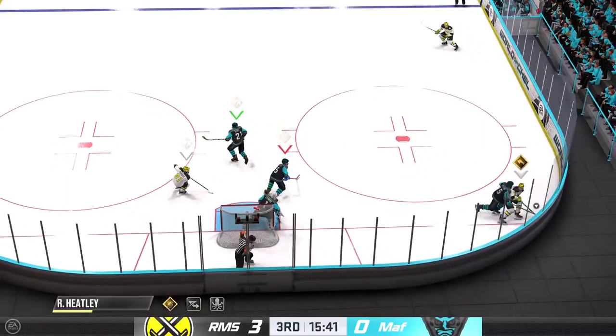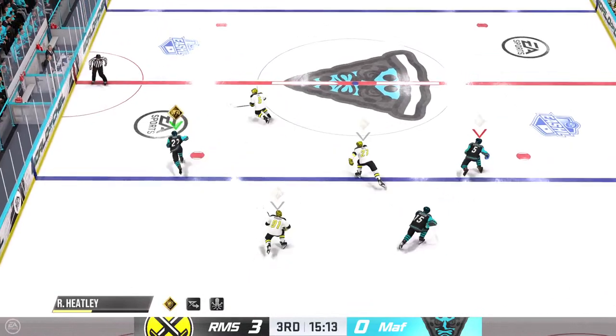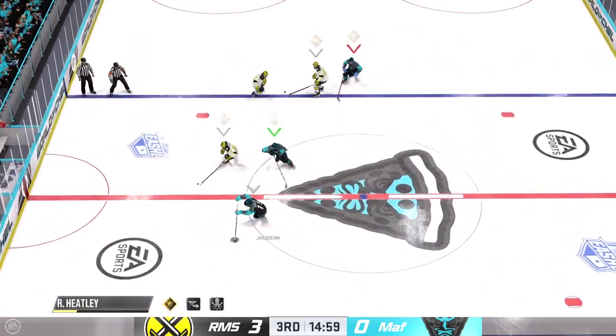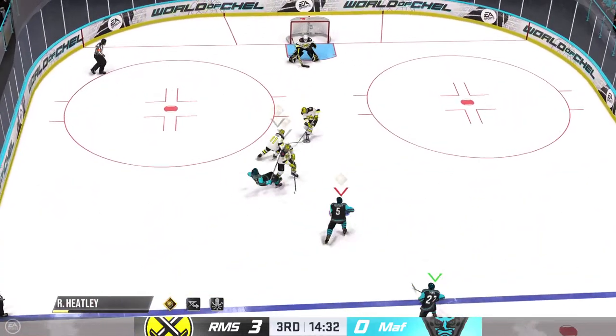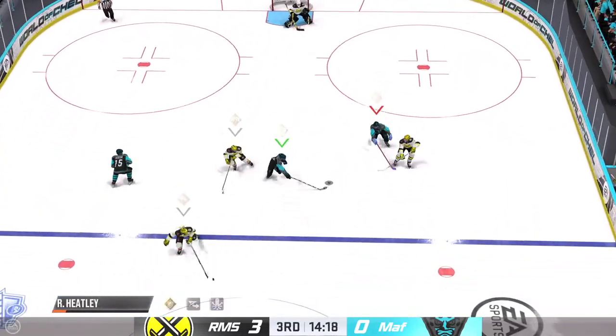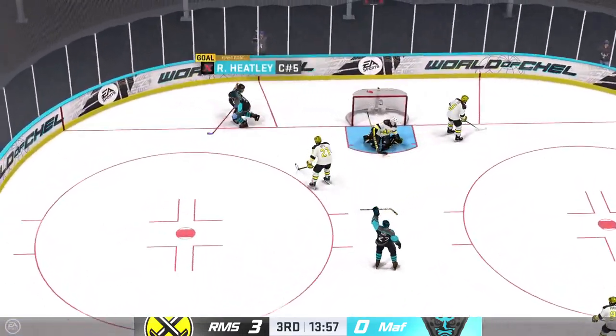Richmond's got the puck against the boards. Here's a pass in front. Picked off in front. Poked away in the neutral zone by Lee. The Shockers look to start the transition game. Buffalo's trying to make something happen in the offensive zone.